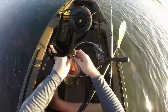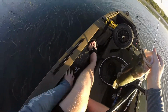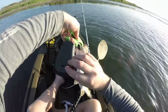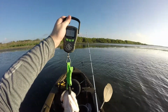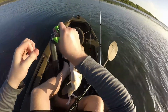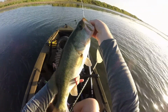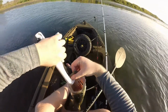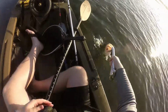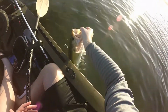Okay. That's a chunky right there. It's definitely 4 or so. Let's go ahead and put it on now. 3.74. It's a 3-pounder. 3-pounder right there, y'all. That's a beautiful fish. Go ahead and get her right back, and then get a picture, and then send her on her way. Alright, y'all. Almost a 4-pounder right there on a frog.